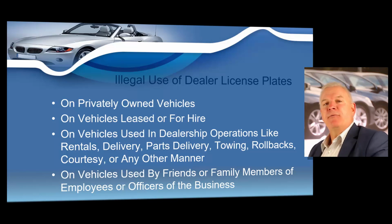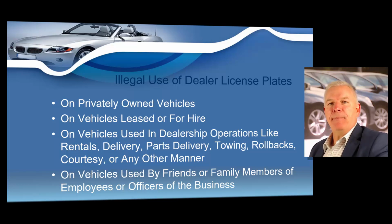You are strictly prohibited from placing a dealer plate on a family member's vehicle or an employee's family member. You must only place a dealer license plate on a vehicle that is being test driven by your customers, on vehicles that are being transported, or on a vehicle being used by an officer of the dealership, or on a vehicle used by an employee that works at least 36 hours per week at your dealership.